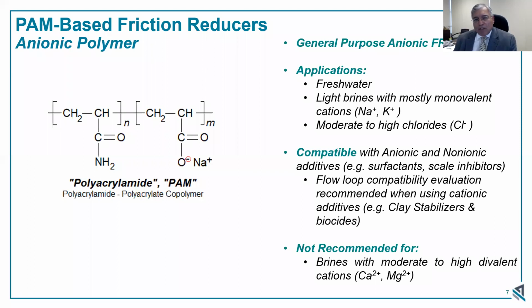So the PAM, this base friction reducer, this anionic FR, which is copolymerized with the polyacrylate, is probably one of the most widely used FRs on the market today, simply because it's a general purpose anionic FR, predominantly used in fresh water, light brines with mostly monovalent cations. So it's more when the divalents are not present, more of the sodiums, the potassiums, a very small amount of calcium. So moderate to high chlorides, compatible with anionic and non-ionic additives such as surfactants and scale inhibitors. So again, flow loop.